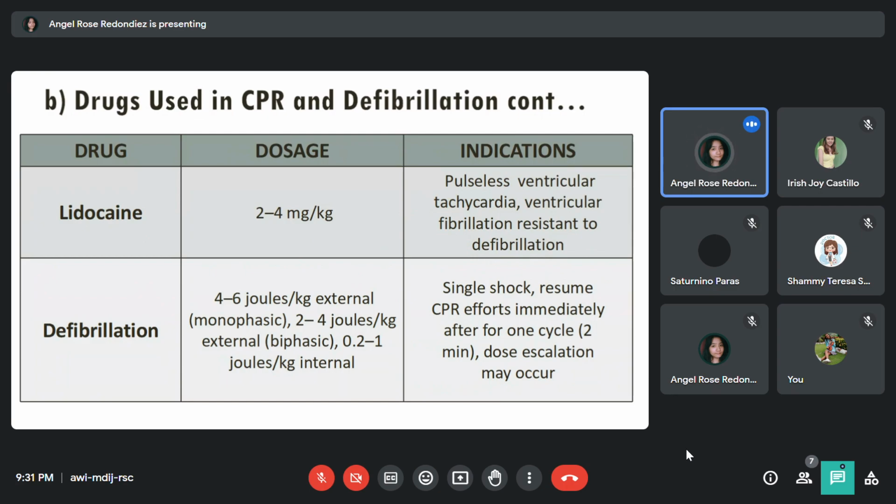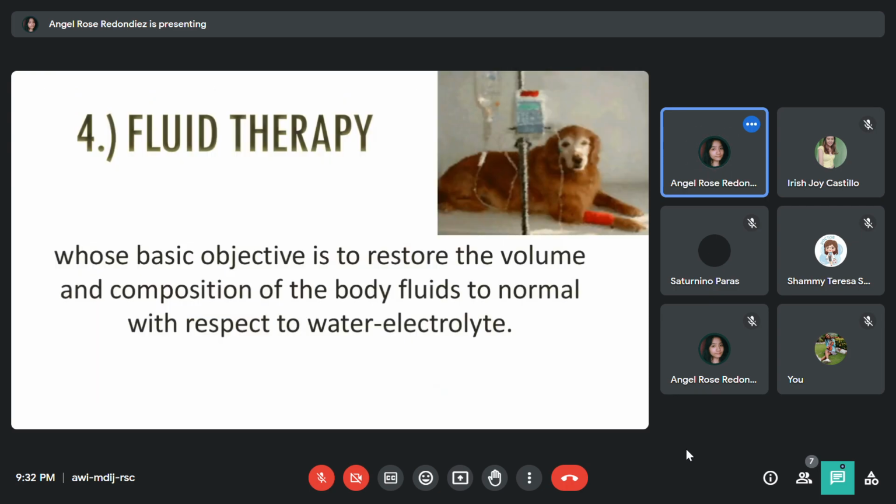Epinephrine is a non-selective adrenergic agonist. It is the most commonly used vasopressor for CPR therapy. Next is fluid therapy. A basic objective is to restore the volume and composition of the body fluids to normal with respect to water and electrolytes. Next po.